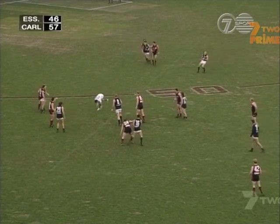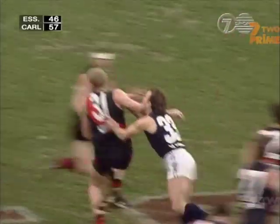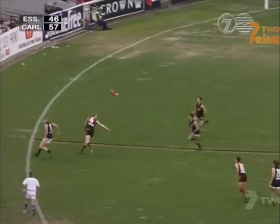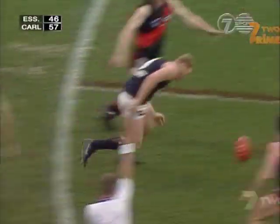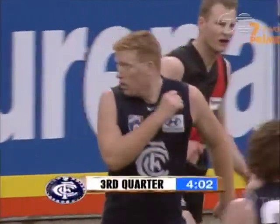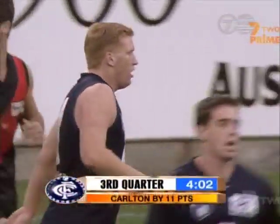So an important couple of minutes now. Essendon cannot let Carlton sneak clear. On the other hand, what the Blues would give for another goal here. Whitnell will keep it in play. Does need assistance. He tries to go over the top to Scott Camarelli. Is not successful in keeping it in play. Big lump of a kid, isn't he?